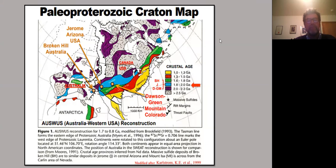But the second and probably main reason for getting involved in this project was related to this map that I've got up on the screen, which is dated, and it may be incorrect, but this nonetheless is why we got involved. Graham Teal, my colleague, pointed out to me that with this reconstruction that was modified from Brookfield in 1993, the east side of Australia was supposedly up against the western side of the United States. And if you look at Broken Hill right here, it forms part of a continuous Yavapai province in Colorado and through the central United States. So this is what got us excited.